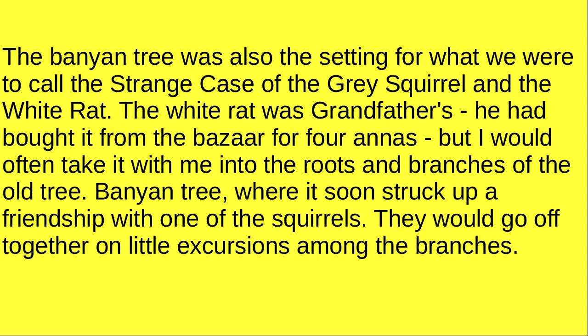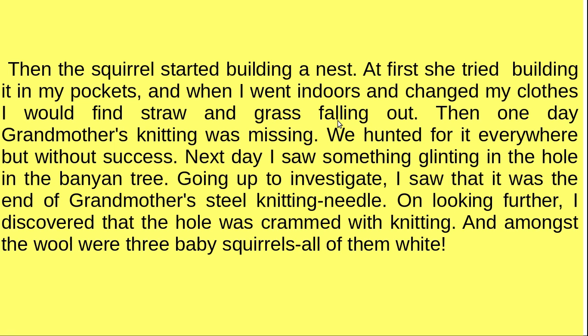What did the white rat do there? It became a friend of one of the squirrels, and they would go on little excursions among the branches. The squirrel started building a nest. How did the boy know that? When he changed his clothes, he would find straw and grass falling out. What was missing one day? Grandmother's knitting. Could they find it soon? No. Only the next day they found it. Where was it? It was in the nest of that squirrel.